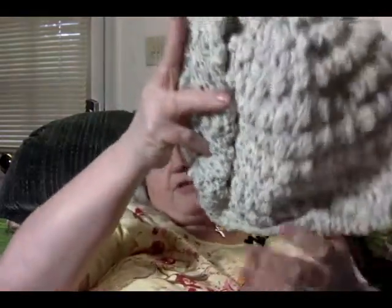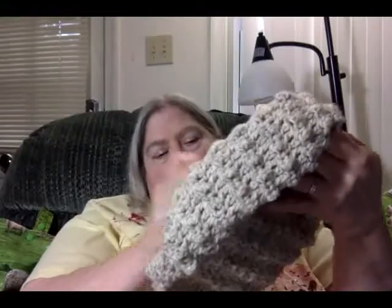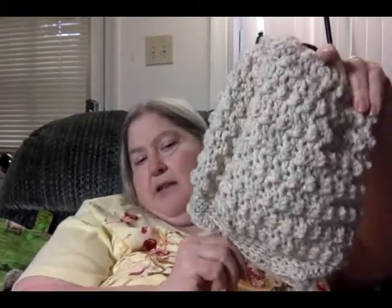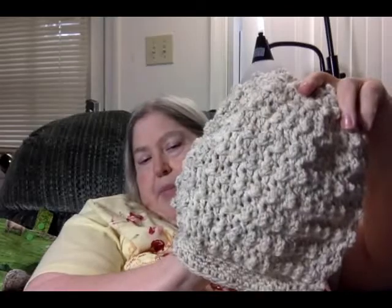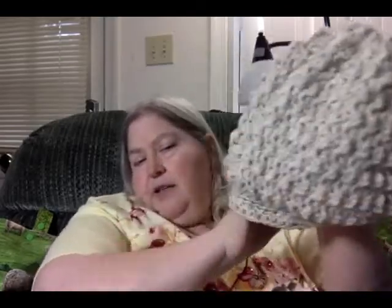I followed the tutorial with Bag O' Day's new hat, and she calls this the cobblestone stitch, which is the stitch, but I think she's named this the poppy hat. Very nice. This one is slouchy.